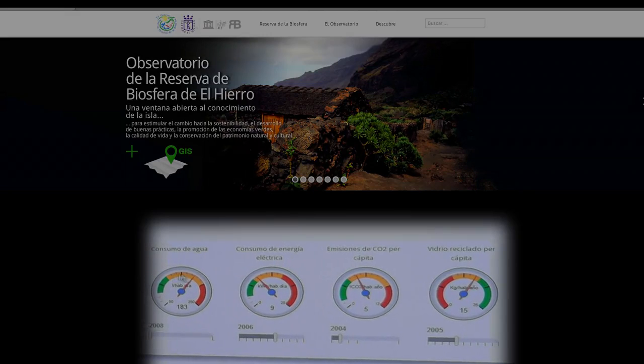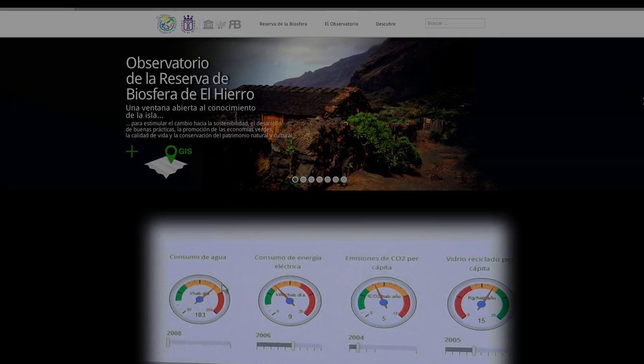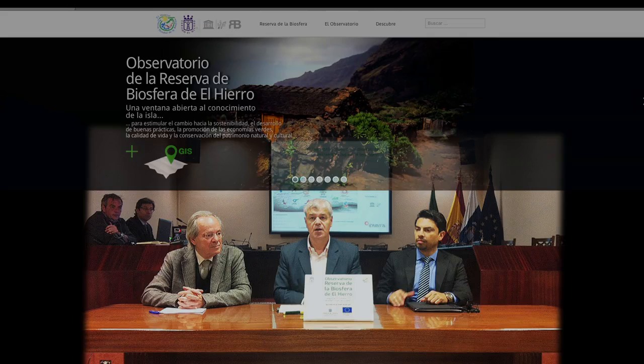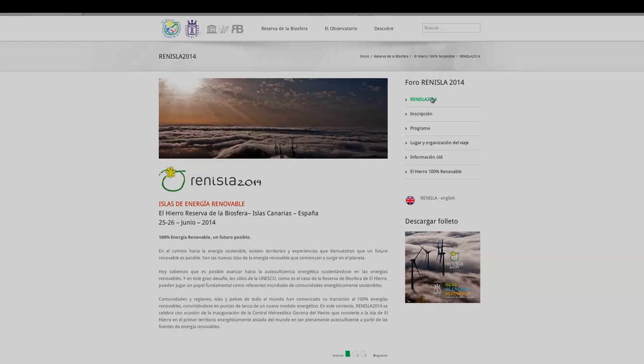Furthermore, the observatory is following a strategy of information and communication as per the Madrid Action Plan, thus facilitating the exchange of information about our reserve and contributing to disseminating the message of the network of biosphere reserves. Currently, El Hierro is an international point of reference as a sustainable island.